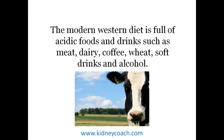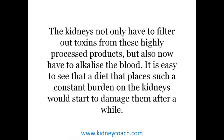The modern Western diet is full of acidic foods and drinks, such as meat, dairy, coffee, wheat, soft drinks, and alcohol. The kidneys not only have to filter out the toxins from these highly processed foods, but also now have to alkalize the blood.